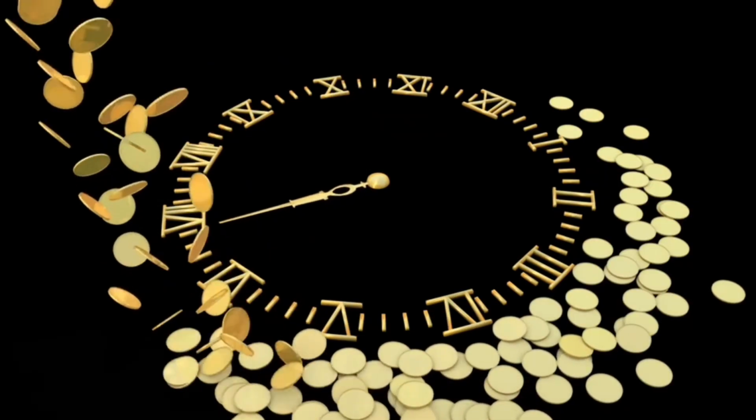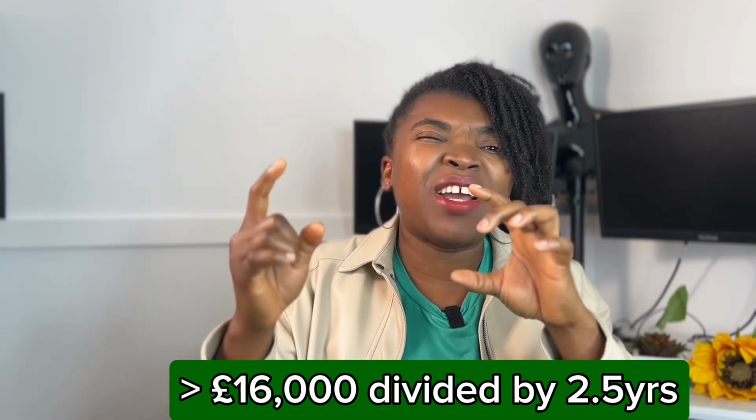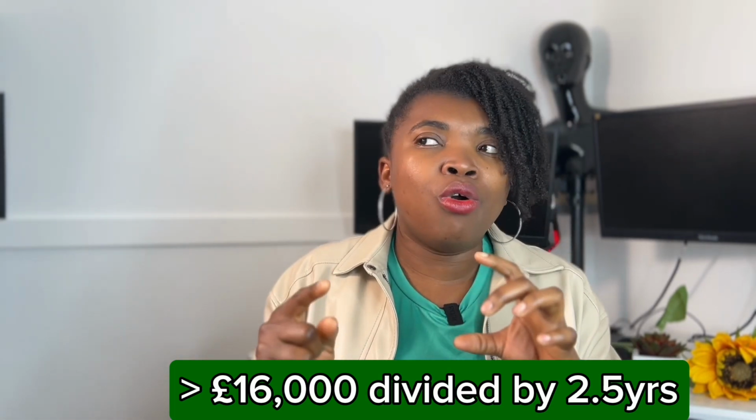Now, another thing you have to understand is if you're going to use savings as a means to show or demonstrate that you meet the financial income requirements, what can be used is what is above £16,000 divided by 2.5. So it doesn't mean that anything above £16,000 can be combined with your income to show that you've met the financial requirements. No. Whatever you have in your bank account, subtract £16,000 from it and divide it by 2.5. That is what you will use to add to your income to show that you have met the requirement.